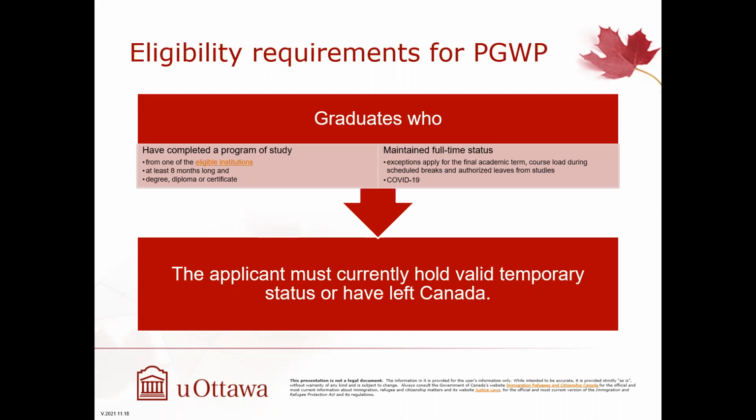Now, there are some exceptions. For example, your final academic term. Let's say you have always been a full-time student for your entire program, and then in your final term, you only require a part-time course load to finish the requirements of your program. That's okay, there is an exception for that.